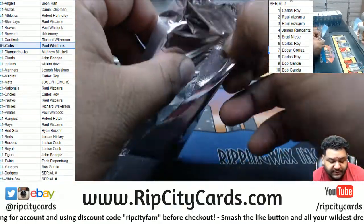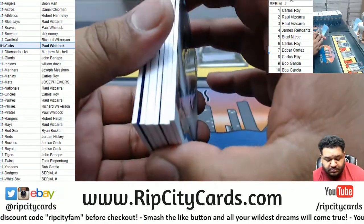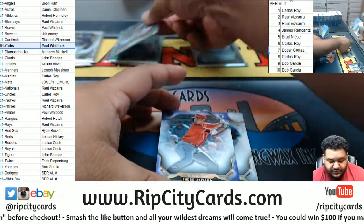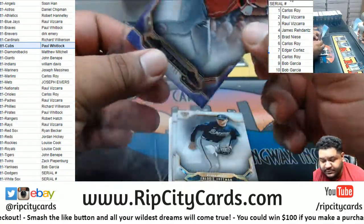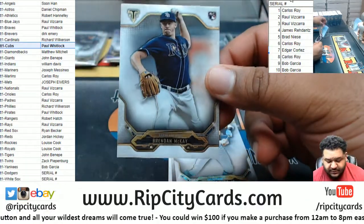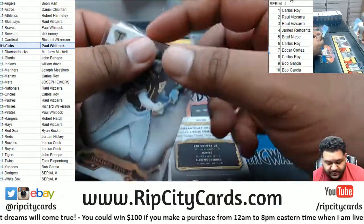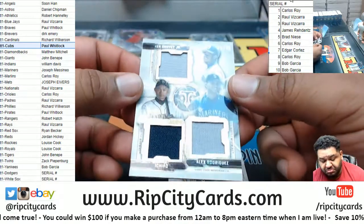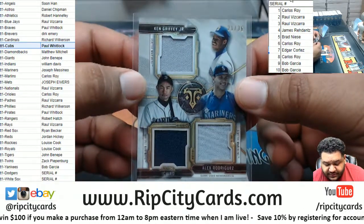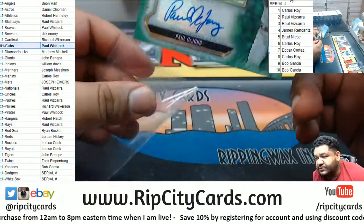It's a little heavy. At least I think it is. Ken Griffey Jr. to 275. Nice. Shogo Akiyama, 299 rookie Reds. Freeman for the Braves. McKay Rays. Tatis Jr. Padres. Nice. Triple Relic combo card. Ken Griffey Jr., Ichiro, and A-Rod to 36 Mariners. Paul DeJong to 50 Cardinals patch autograph.